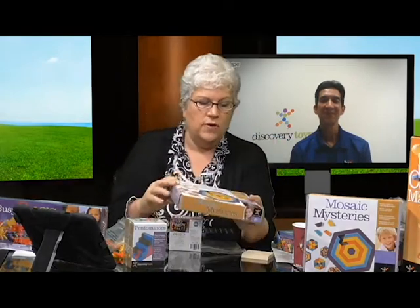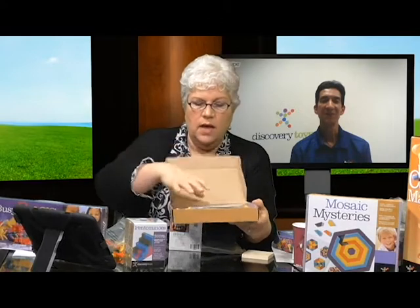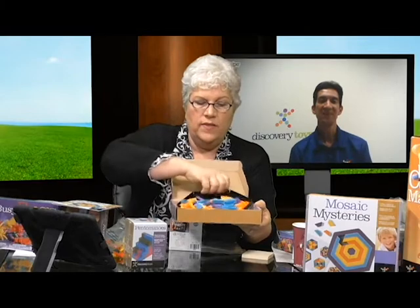And then, of course, to go along with that was the Mosaic Mysteries, which, because that is more flat, I had a great time playing with. This was more my speed because it comes with this tray, and I'll open it up and show you. It comes with a tray and all of these shapes, and then you get to make different designs within the tray.